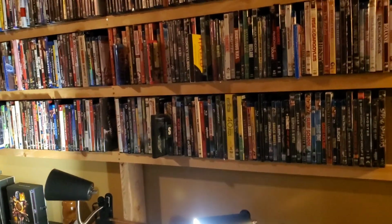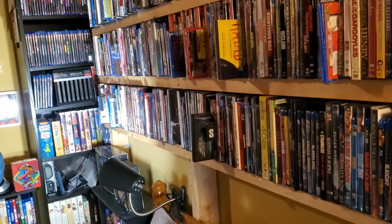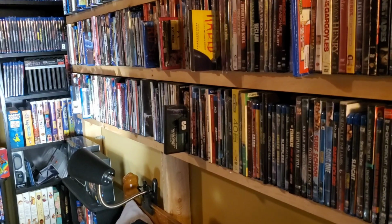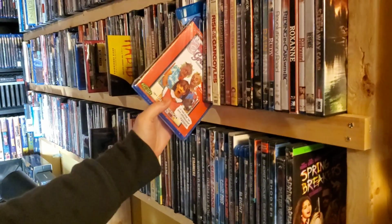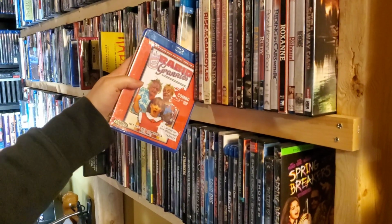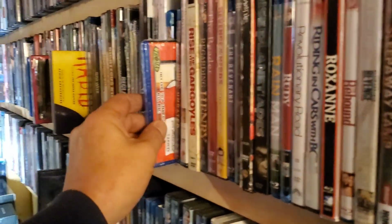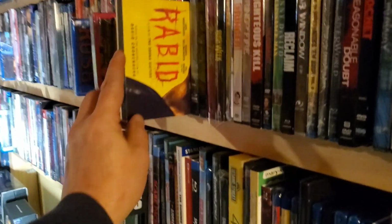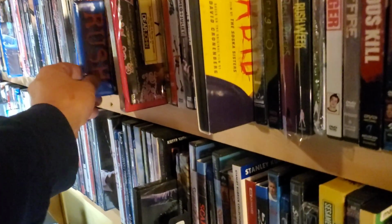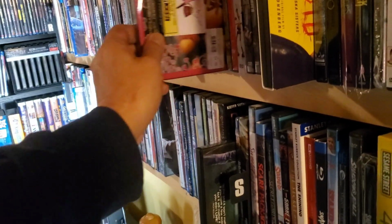Throughout the collection, a lot of times when we're picking up stuff, there's movies that we want to see before everything else, so they sit sideways. That one is still sitting sideways from the last movie room tour, and that's Rabbit Grannies. But we always put them sideways so we can find them easier in the collection. Here's Rabid. I already saw it, but Marie hasn't. The movie Rush from Kino Lorber. I've seen it. Marie hasn't.